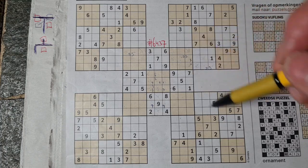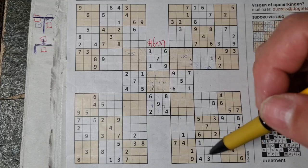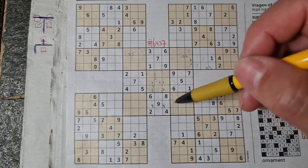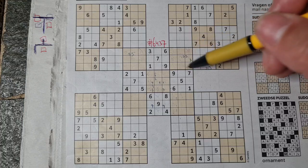Well, go to this Sudoku. 1 in the third column, 1 in the second column. So the first column, only 3 places left for the 1 should be here, here, or there. Okay, so we need a 1 there.